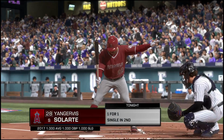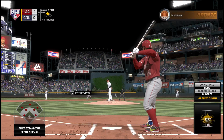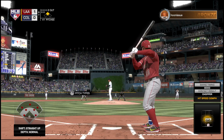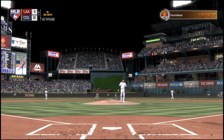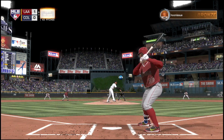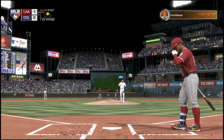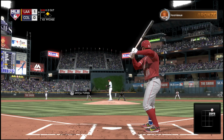Digging in to try it again, Yonhervis Solarte. He singled and scored in his first appearance in this one. Here comes the first pitch. Now this is up and in, and I don't think he likes that location much. It's ball one. Ooh, that pitch was up and in. That's one of those pitcher's purpose pitches, right? Fastball, something hard up and in. Now he can go down and away if he'd like.